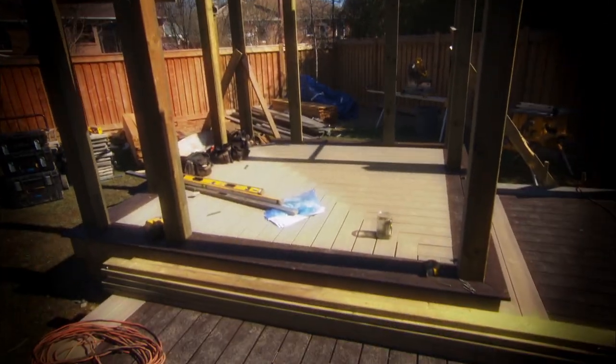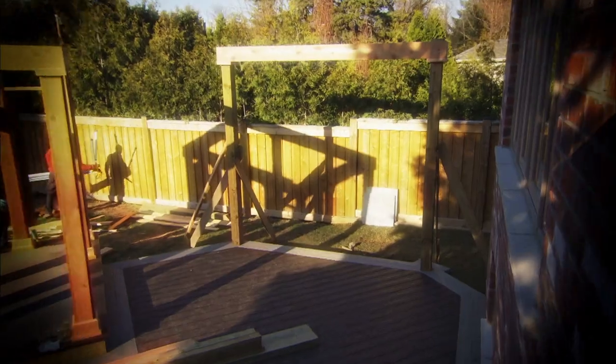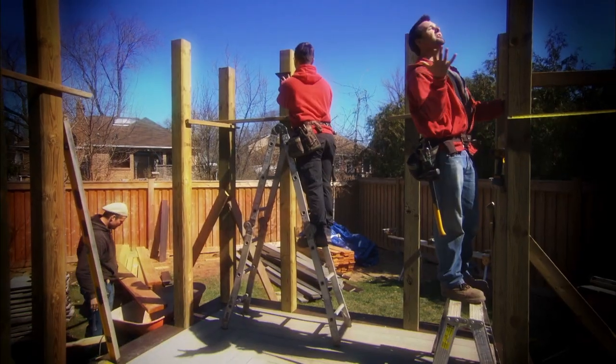The decking is down, and we're powering through. The stone cladding is up. This yard is beginning to bloom. I need to get my tan on.